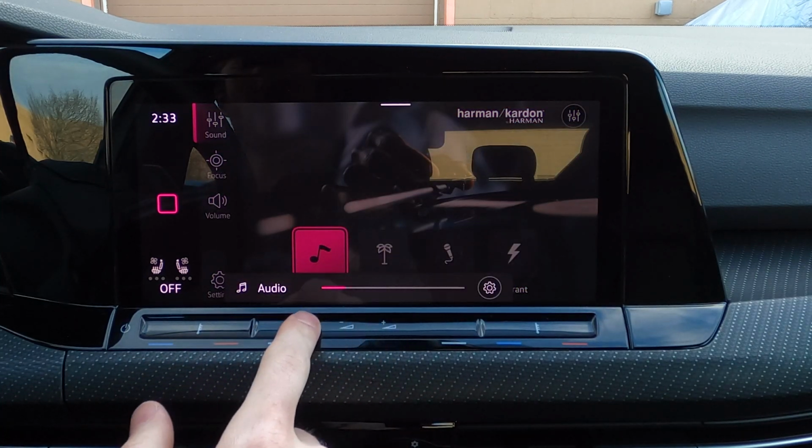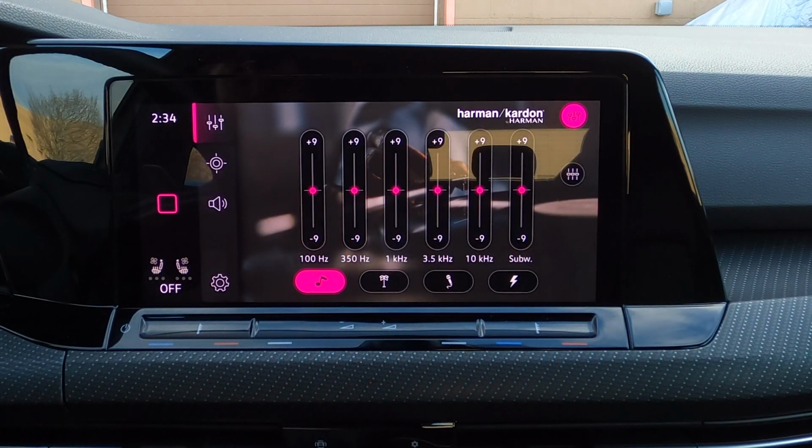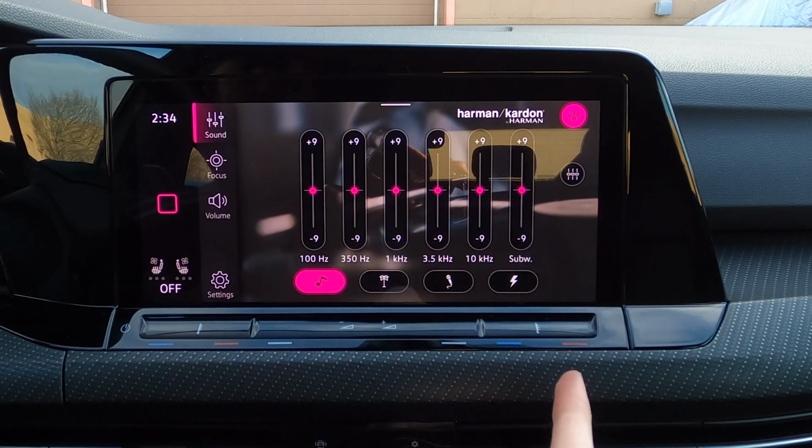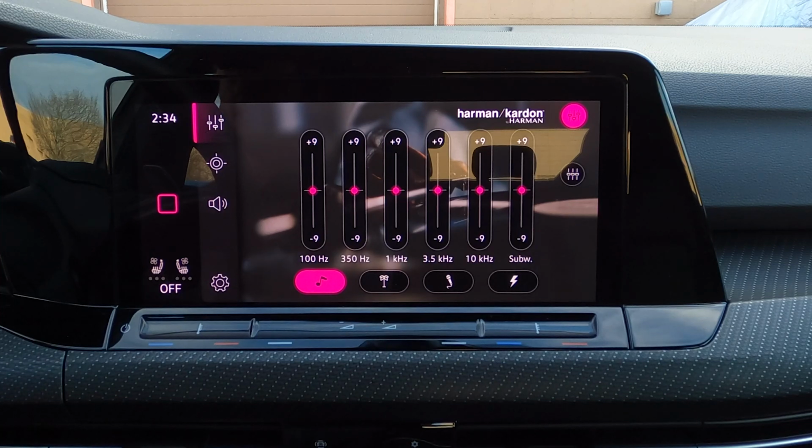That's sort of if you don't feel like messing with the EQ. But if you click here, you do get a 5-band equalizer, which I think is really cool. I think more automakers should start offering 5 or 9-band equalizers rather than just bass, mid-range, and treble. On top of that, you do have a subwoofer adjustment, though I do find it strange that subwoofer is on the treble side, the high-end side of adjustments, rather than being over in the low end. But either way, let's go through all of these and check them out.